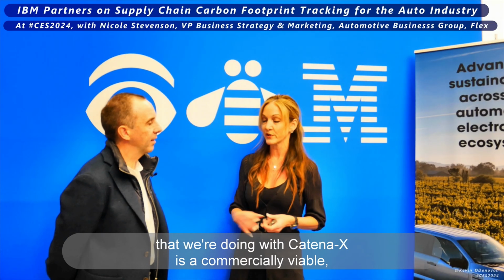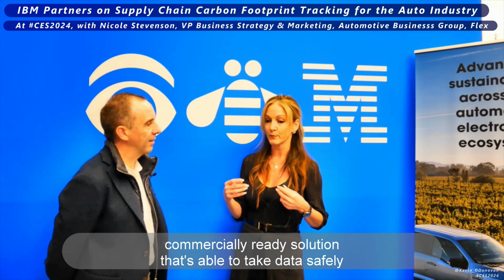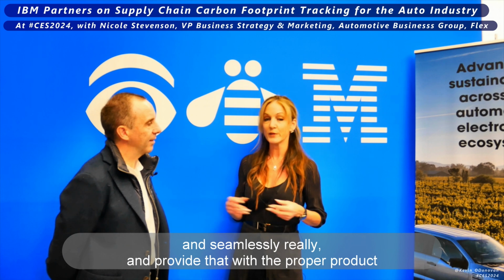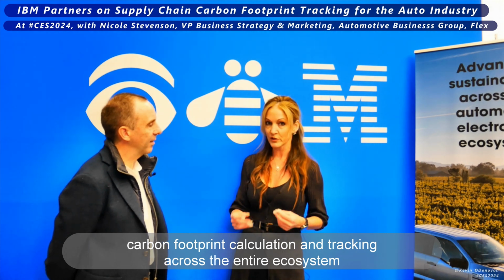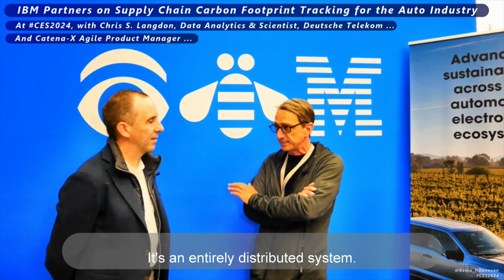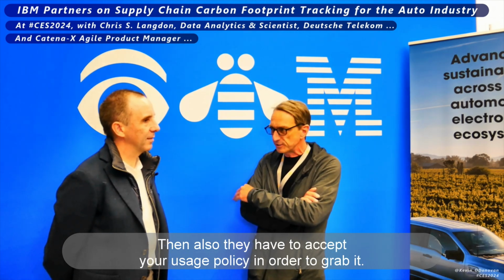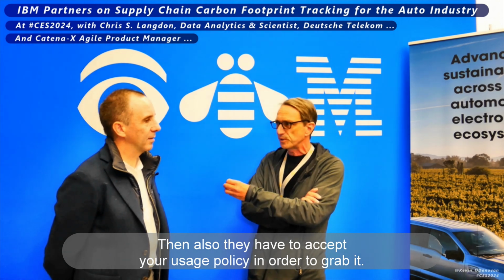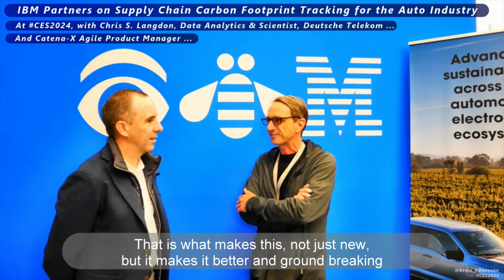This pilot that we're doing with Catena-X is a commercially viable, commercially ready solution that's able to take data safely and seamlessly, really, and provide that with the proper product carbon footprint calculation and tracking across the entire ecosystem. It's an entirely distributed system, so the data always resides with you, and you know who the other party is having access to your data, and then also they have to accept your usage policy in order to grab it. So you're in total control of the data, and that is what makes this not just new, but it makes it better and groundbreaking. I'd say to all the suppliers out there for automotive, now's the time to do it.